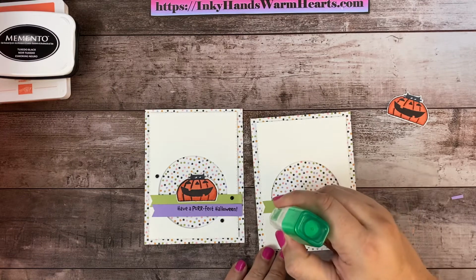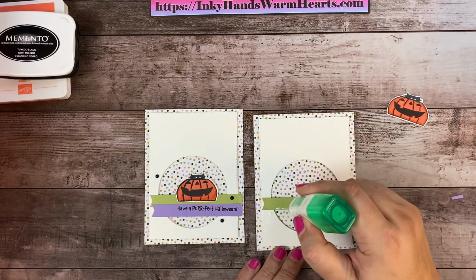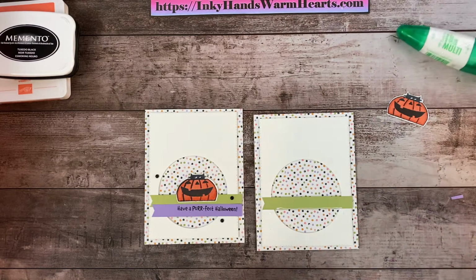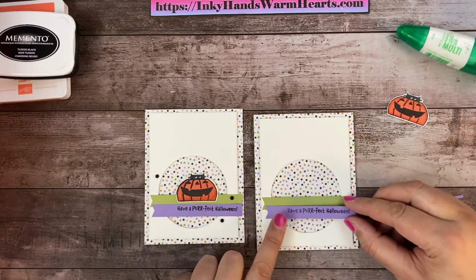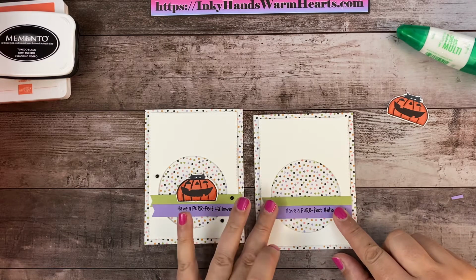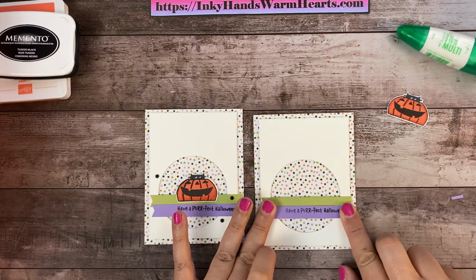So I'm going to put a little bit here, and then a little bit here, and then I'm going to run some along this green piece where the purple is going to lay. So it kind of forms like one flag of two colors. So I'm going to position this so it's even on the one side, and then I'm going to press that along that little line of glue. Just like that.